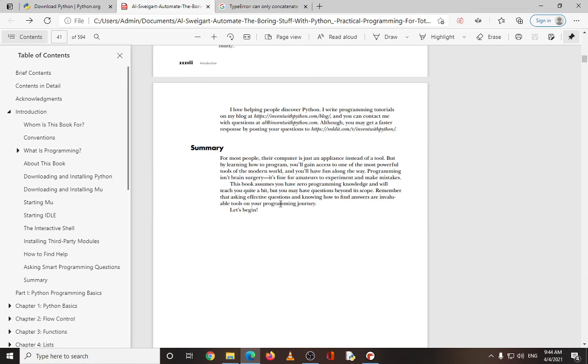Yeah, let's begin. Okay, so I think that's it for the introduction part. Sorry if I just skimmed through this one. I think there's too many texts, and the really important ones are just installing the Python and Mu and walking through the interactive shells.